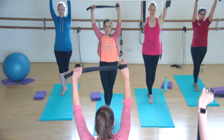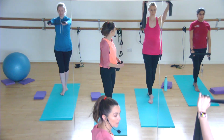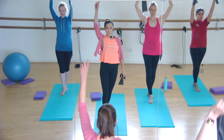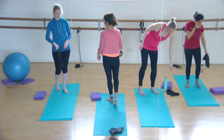Inhale, exhale, lift up through your core. Make sure you're still squeezing that buttock on the back leg. And then let's go for one more. Inhale, exhale, lift up and through. Perfect. Fantastic. And then bring the arms back and over. Well done. Brilliant stuff. Okay, so we're going to go into our side position now.